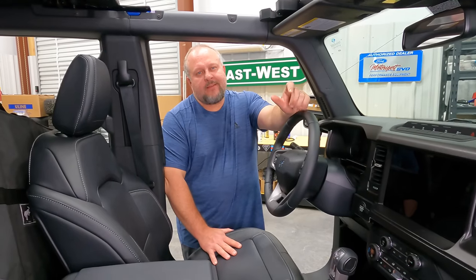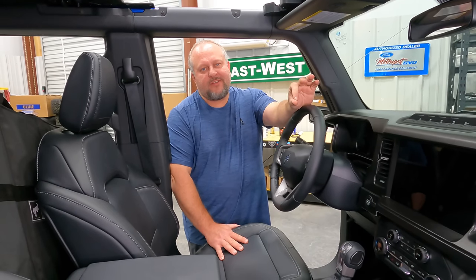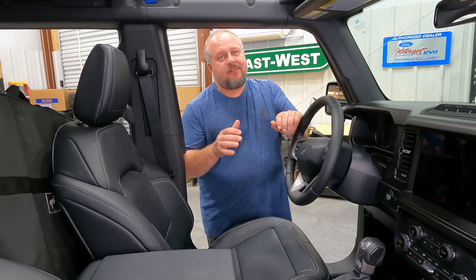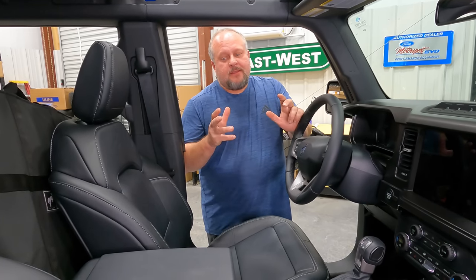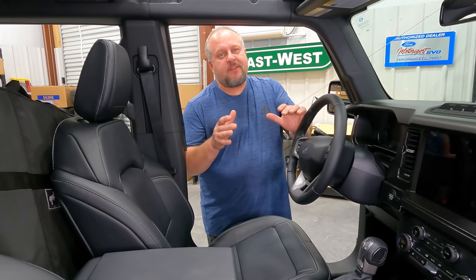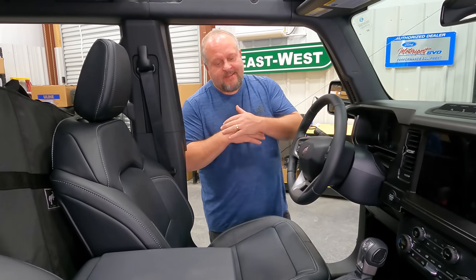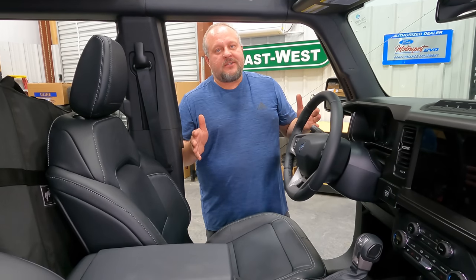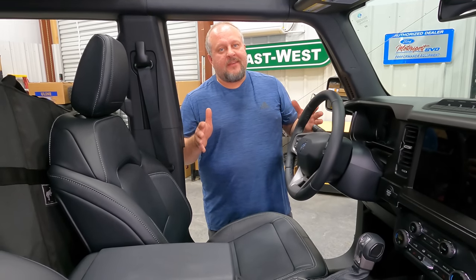Here's my take. The Bronco is not the best daily driver in the world, but it is a pretty good daily driver. Because of all its uniqueness, it's not like anything else on the road, so it's gonna give you something that nobody else has. And yes, it has all the features you need to be a good daily driver. It's probably just not the best at any of those things.